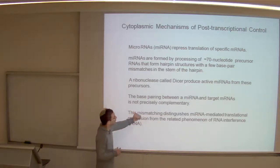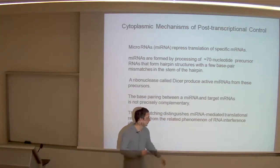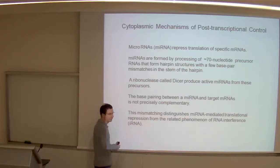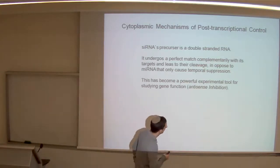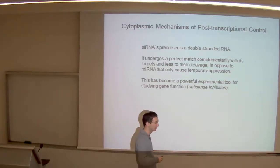And this mismatching that happens between a microRNA and its target is one of the things that distinguishes microRNA-mediated suppression and another very similar suppression that is generally called interfering RNA, usually performed by small interfering RNA, and that's the next class of molecules we will mention. So short interfering RNAs perform the phenomenon that is called interfering RNA. This time the precursor is a double-stranded RNA, as opposed to the microRNA case, where it was transcribed from the genome as a single-stranded RNA.